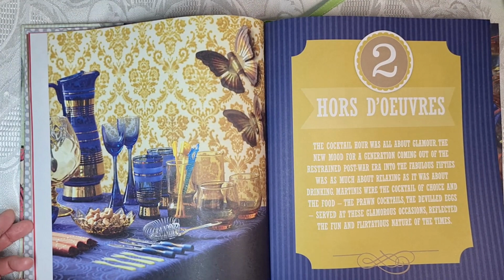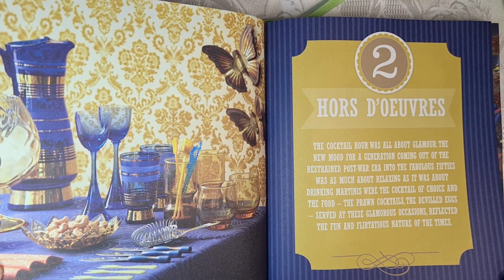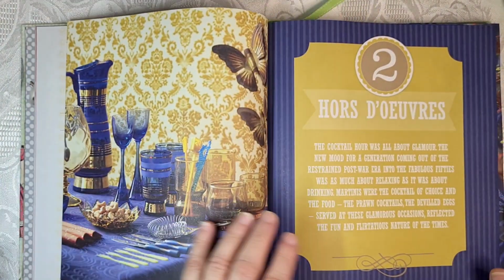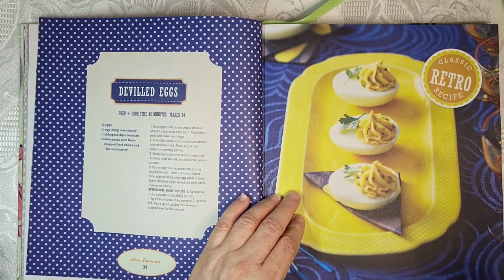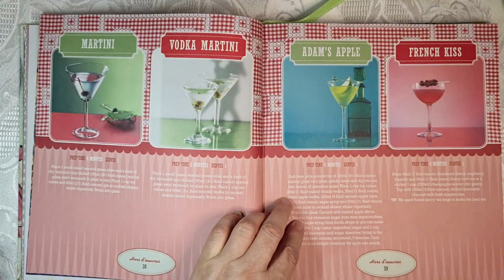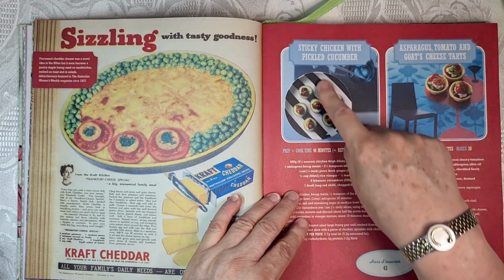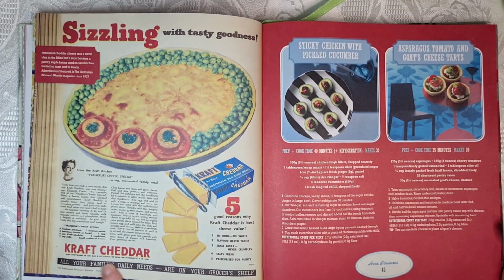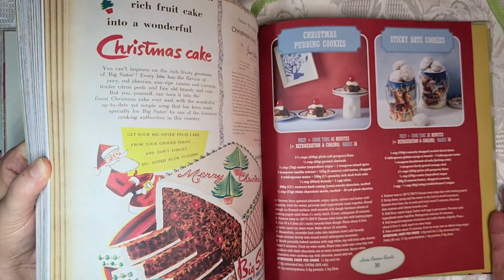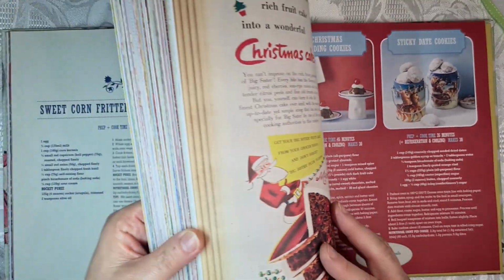I love this page, the gold and the blue. I think that's really luscious looking. So we always had these gold rimmed glasses and serving mugs and jugs and things. Beautiful. Oh, there's just so much fodder here. That's cute with this black and white, and then there'll be another advertisement. Oh, look how many pages there are. Oh, I love that Christmas cake. I should put that in the Christmas collection for next year.